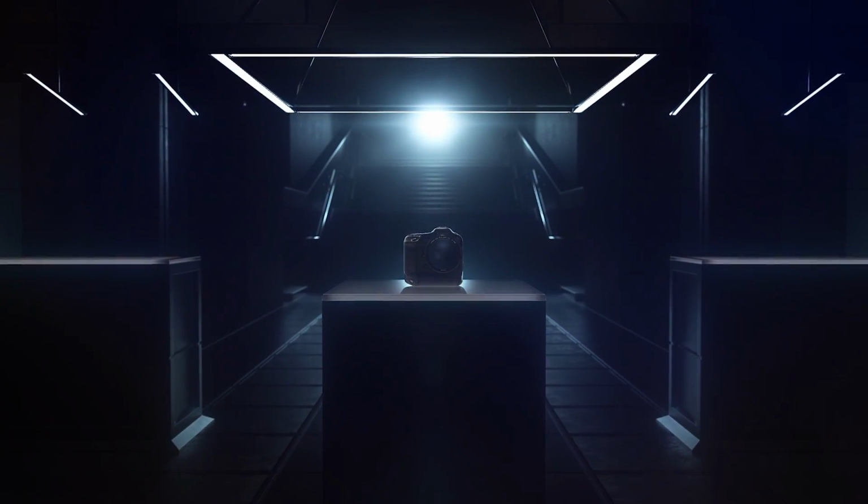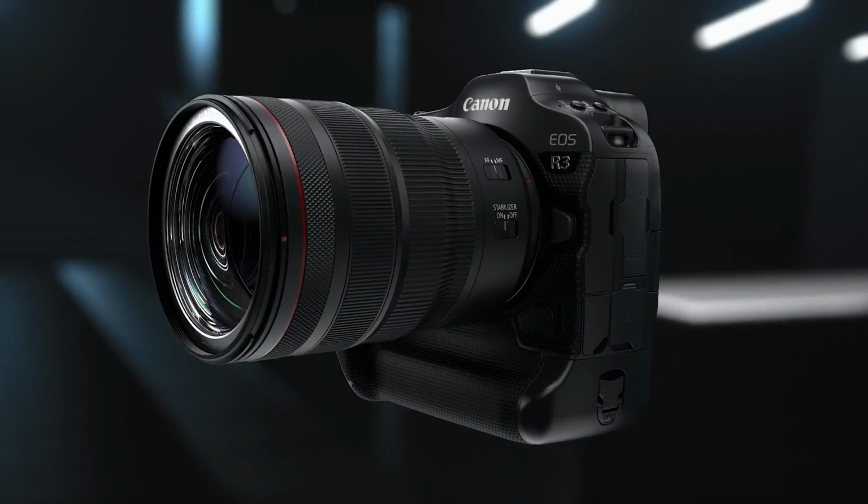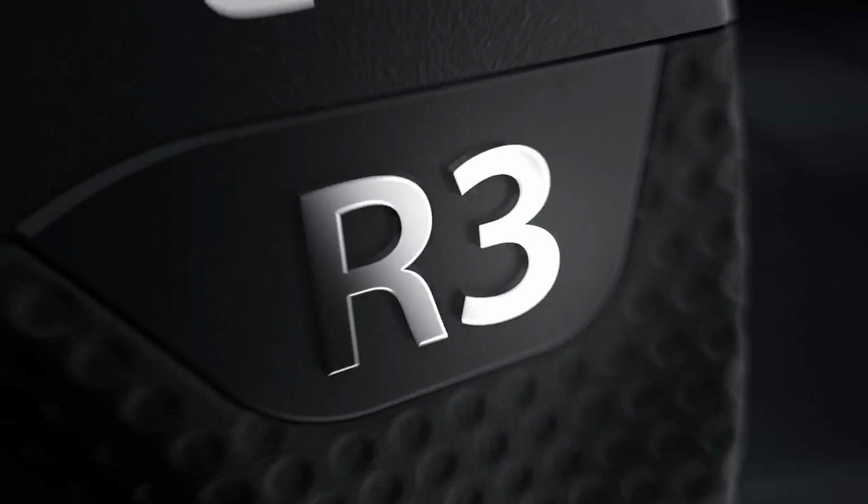Unprecedented levels of Canon shooting speed, AF performance and capability, and low light proficiency make the EOS R3 a go-to camera for applications such as nature and wildlife, events, weddings, fashion, and of course, sports and action, especially motorsports, as we'll see in a few moments.